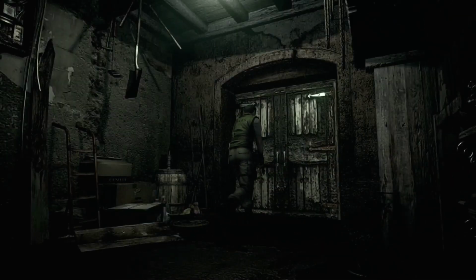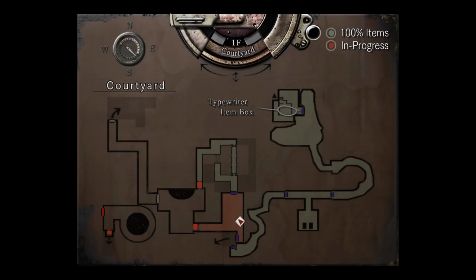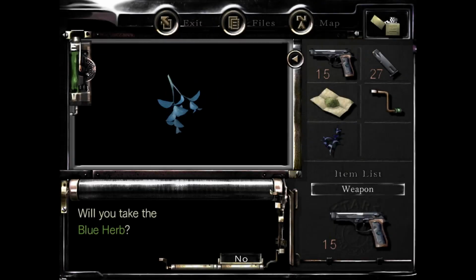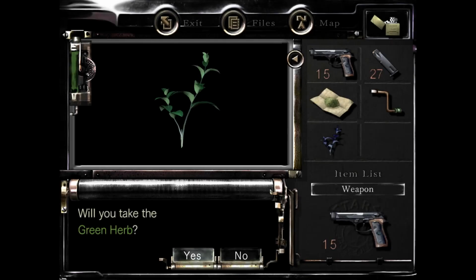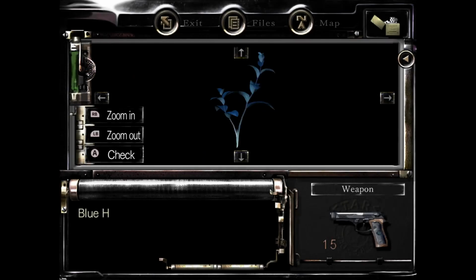Alright, so let's head back out this way. This should be the way to that pool. Alright, this is where we shot the dogs, and the dogs are gone. We have inventory space. Oh, we could take these. Take the blue herb. Yeah, we'll take the blue herb. We still have the crank. Alright, let's examine the blue herb. Blue herb, an herb that grows wild in this region.